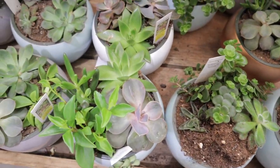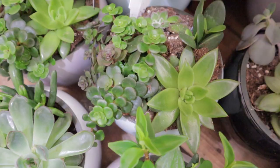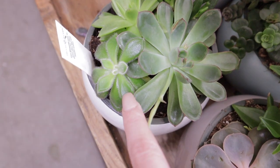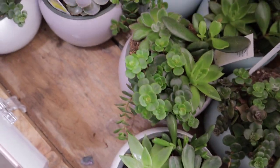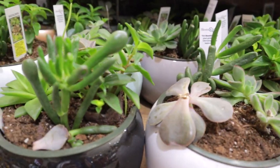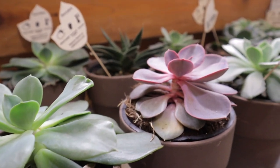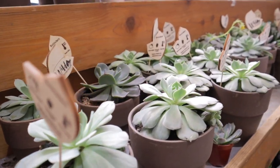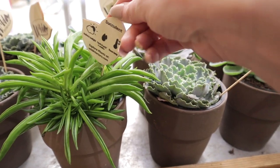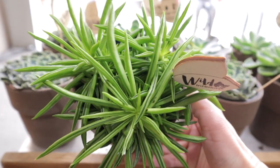And then they have succulent gardens for $7.99. Look how beautiful these are. I love the ones that have this in them because they look like little roses. And then this one is so fuzzy and cute. Oh my gosh, look, they have the string bean peperomia here. I think that's what this is. And these are $6.99. That's actually kind of tempting.